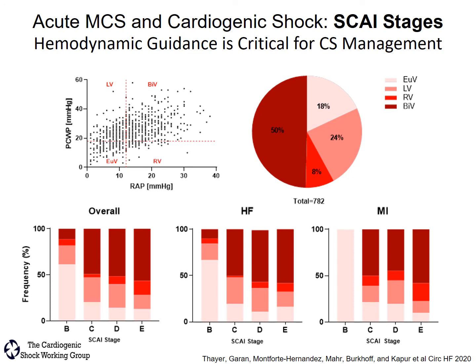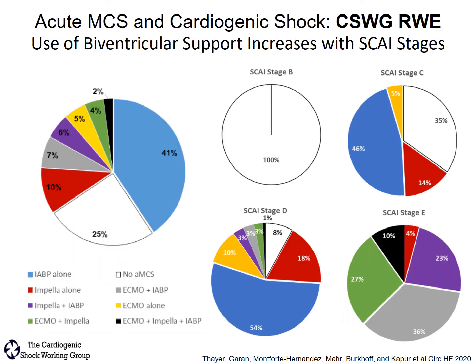What we also saw was that with increasing SCAI stage severity, there was also an increasing burden of patients with biventricular congestion. Now, the reason why this is important is that we are also seeing that biventricular support use is also increasing with SCAI stages.